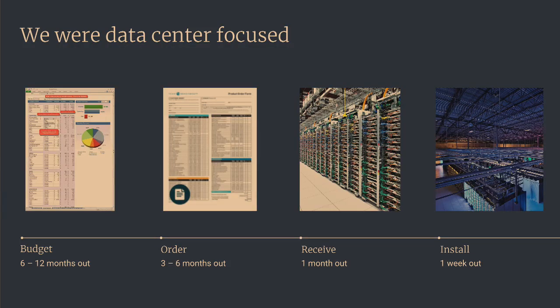And in the past, we were data center focused. This timeline would be familiar to folks who run in a DC. You sort of budget 6 to 12 months out. You place your order a quarter before you need it. Then you receive it, you rack and stack it, you build it, and deploy it.